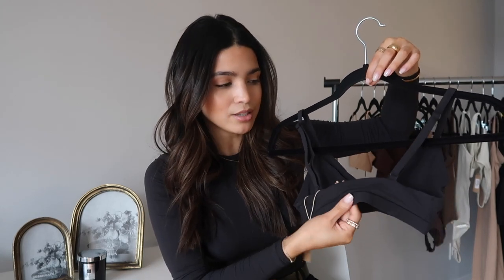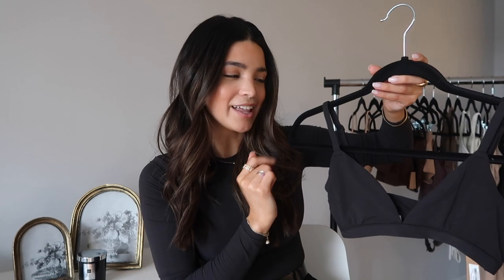This style here is a very classic bralette, so there is no clasp in the back. It's got a classic triangle style, and it does have fully adjustable straps, which, as I've mentioned before, is something that I always look for, because if you're petite, you're gonna wanna have full adjustability on your strap. And something that concerned me about this one was the fact that there was no clasp.